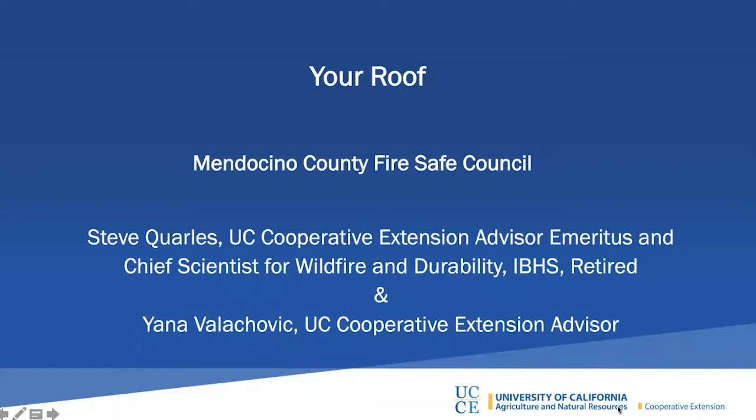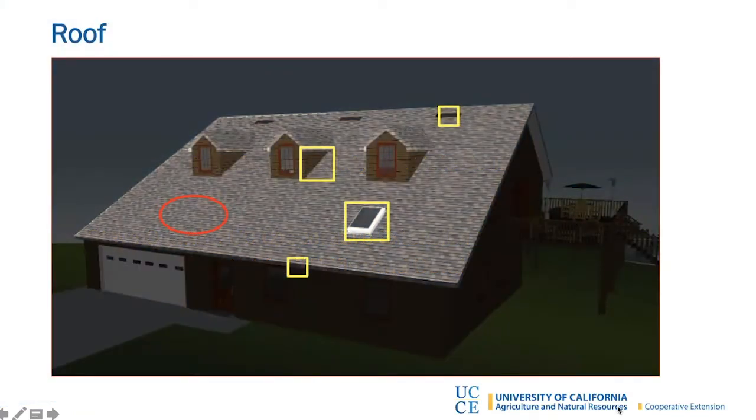Today we're going to be talking about your roof. There are many kinds of roofs out there. They vary in terms of shape and the like. And there's a lot of people telling you what to do with your roof. You may hear people tell you that you need to make sure you have a Class A fire-rated roof covering. There are many fire-rated roof coverings that have this Class A rating. Having a Class A fire rating these days is a pretty easy thing to do, and most roof coverings have that.